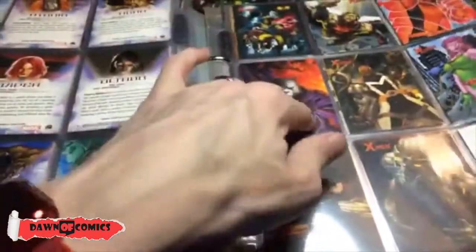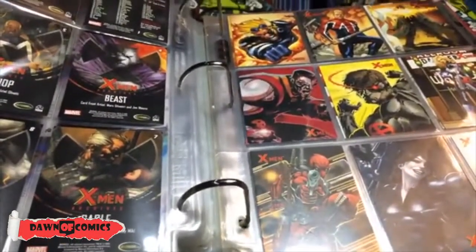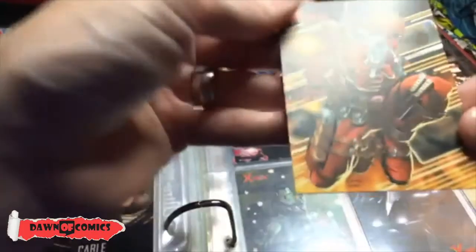So we've got some really nice cards in the set. I think it's only a 50 card set. No, 72 cards. Do I have all? I must have. So that could be the reason I picked it up. Look at that Deadpool card. I think that was on a cover, wasn't it? Art by Patrick Zurcher. That's beautiful.